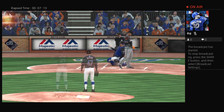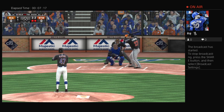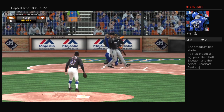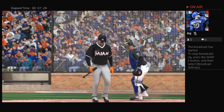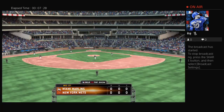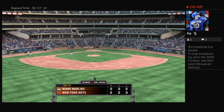Fouled straight back. And a fastball swung on and missed, and the side is retired. 1-2-3 go the Marlins. And now the Mets offense will go to work for the first time. No score.